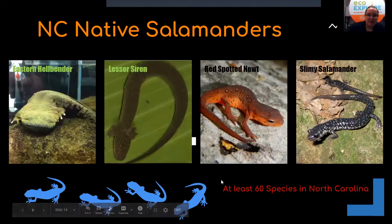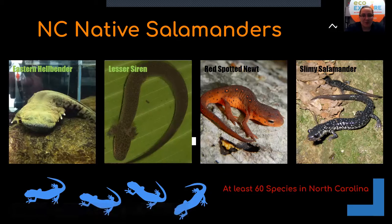All right, and salamanders, right? We have a ton of salamanders in North Carolina. There are more salamanders in North Carolina and Tennessee and those mountain areas than anywhere else on the planet. So salamanders are a pretty big deal around here. There are 60 species in North Carolina alone. So that is a ton. They have a couple different names. That eastern hellbender is going to be one of the largest species, definitely the largest in North Carolina, but it also just can get very large for salamanders.